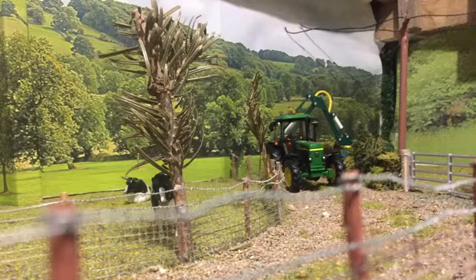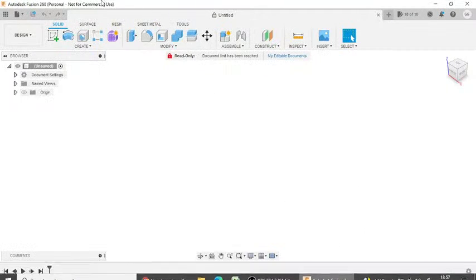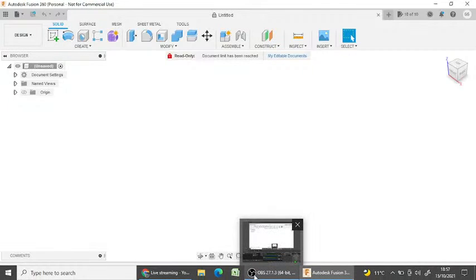Right, so what do you lot want to see made in Fusion? So we're going to go into Fusion 360. We'll change the screens quickly. So this is Fusion 360, this is what I used to model.